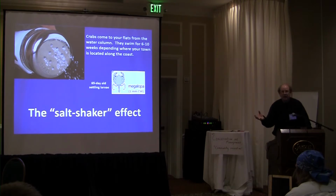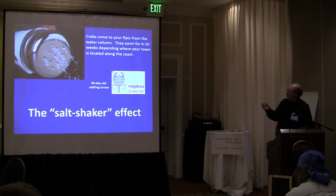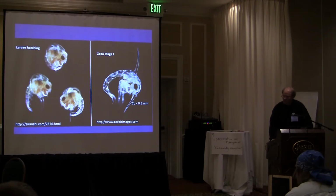But they're planktonic. And so it's like the salt shaker of soft-shell clams. They're going to settle out of the plankton and onto the bottom. And when they settle, as this thing called a megalope, it doesn't look anything like a crab. It has to do one more shed or molt before it changes its shape and actually becomes a juvenile. This is what they look like in the plankton.